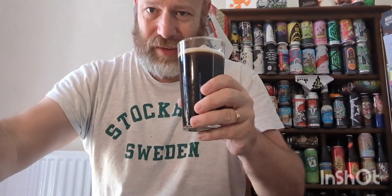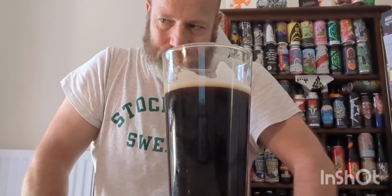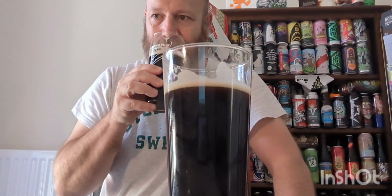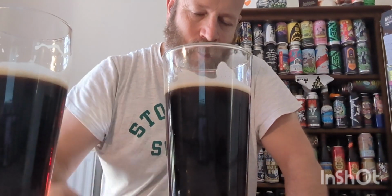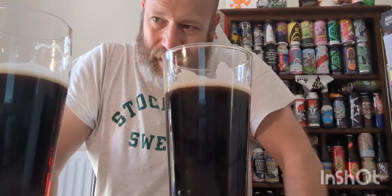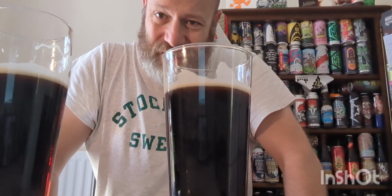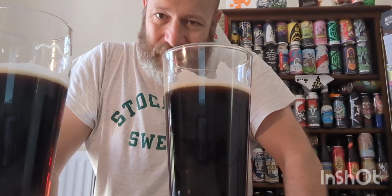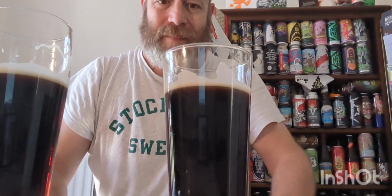So I'm going to go in with the Milkmaid first. Cheers. Gonna go with the Outland. I don't know if it's me. Mouthfeel is exactly the same. Appearance, mouthfeel, exactly the same. But for me, one comes across slightly better. Going again.